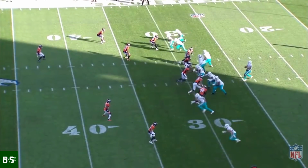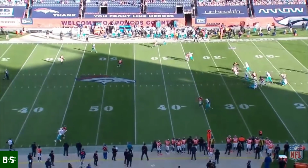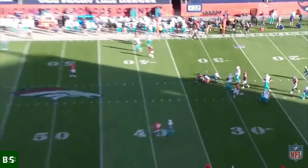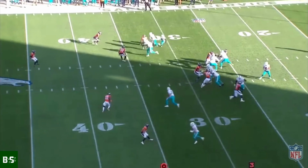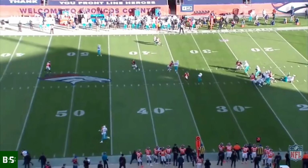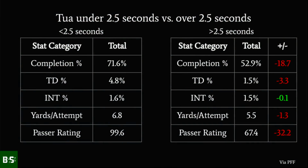Now, the much bigger issue that I have with Tua is that he struggled when operating outside of the offensive structure. In 2020, Miami's offense was designed for the quarterback to get the ball out relatively quickly, and when Tua was able to play within the structure of the offense, his performance was usually good. According to Pro Football Focus, when Tua got the ball out in under 2.5 seconds, he completed 71.6% of his passes, he threw 9 touchdowns to only 3 interceptions, and posted a passer rating of 99.6.